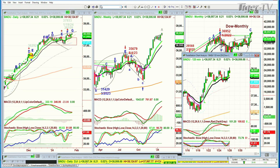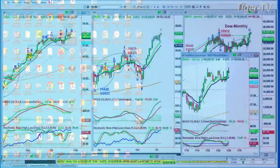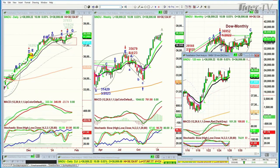The Dow has made a leg G in the daily chart. However, the Dow Diamonds went to a fractional new high. It was a G. So, oh man, what is this? I'm going to have to work on that, and I'll tell you why I'm a little upset about this. Let me go through this. The Dow is up 9 at 38,587, made a 38,124 all-time high.